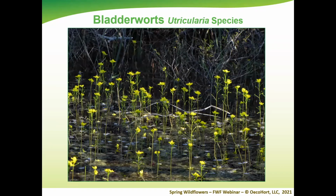The other group of carnivorous plants that I want to talk about are the bladderworts. There are 14 species of bladderworts in Florida. Most of them are yellow, and a lot of them occur throughout the state. You're going to find these in water, or you'll even find them growing in wet areas. The bladderworts trap small organisms in their tiny bladders, which have a trap door. And that trap door is triggered by hairs on that trap door, much like a Venus flytrap. And by the way, Venus flytrap you can find in Apalachicola National Forest, but it is not native to Florida. So I just want to point that out when I'm talking about carnivorous plants.